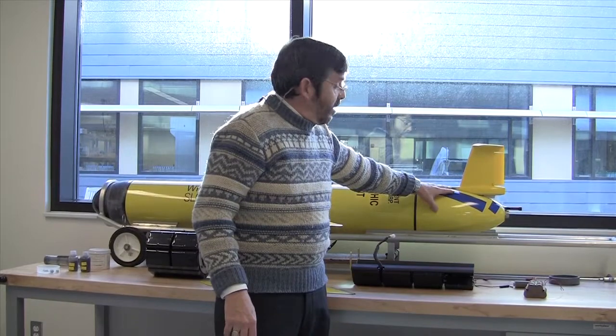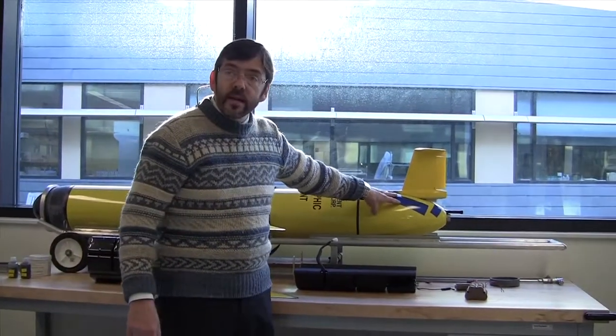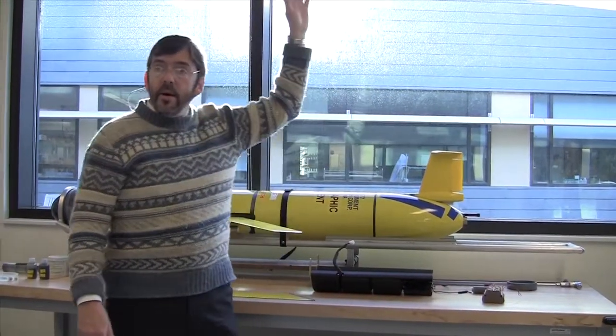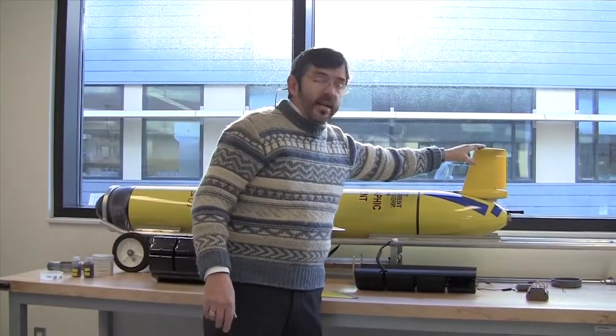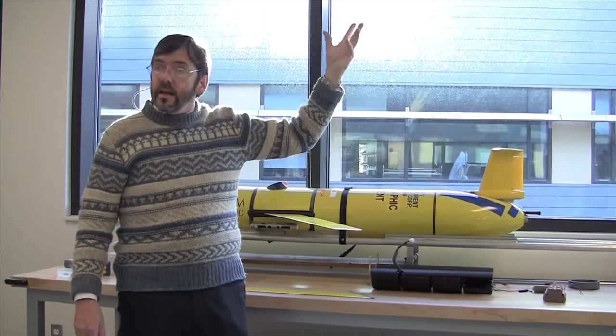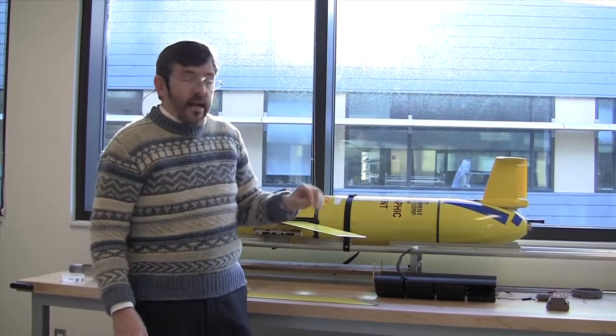here, a really fancy whoopee cushion that inflates when it gets to the surface every 6 hours, and sticks its tail up out of the water, because there are 3 antennas in here. There's an iridium satellite communication antenna, GPS, so it knows where it is, and an Argos transmitter, which is sort of a last resort. If there were a problem, we'd still be able to find it.